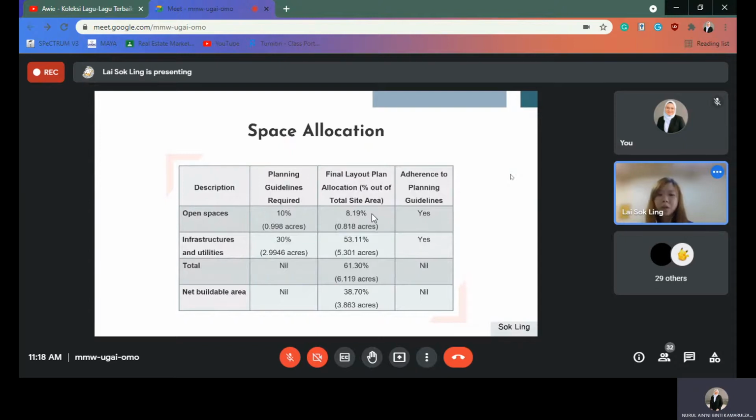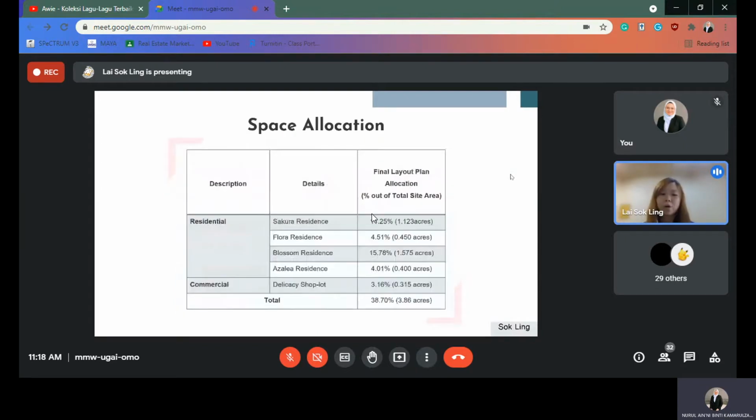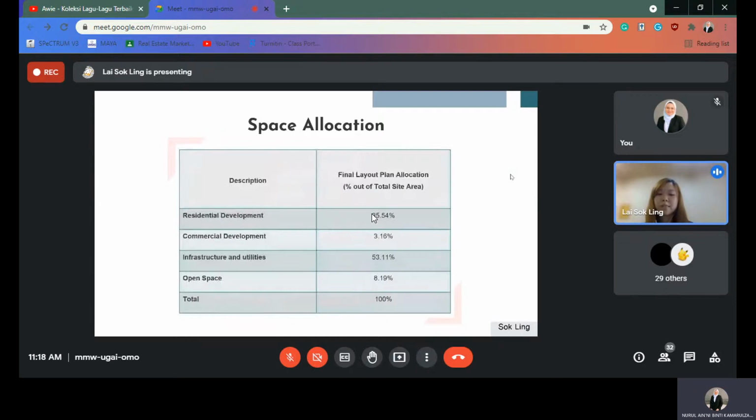Okay. Now I will continue with space allocation for residential and commercial. There are four types of residential, which are Sakura Residence, with the final layout plan allocation of 1.123 acres, Flora Residence is 0.45 acres, Blossom Residence is 1.575 acres, and Azalea Residence is 0.4 acres. For commercial, the final layout plan allocation for Delicacy Shop Lot is 0.315 acres. So the total is 3.863 acres. Therefore, the residential development is 35.54%, commercial development is 3.16%, infrastructure and utilities is 53.11%, and open space is 8.19%. Then the total is 100%.